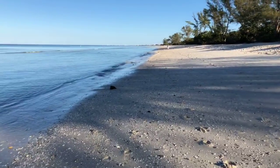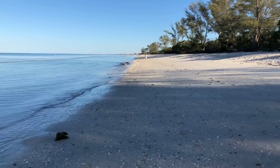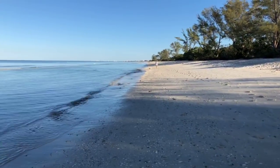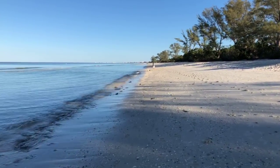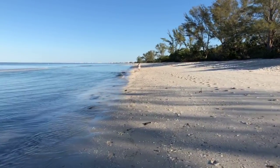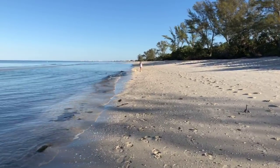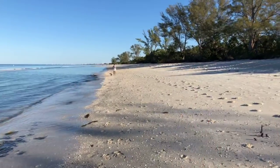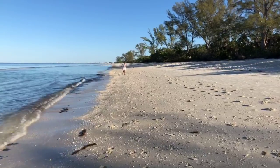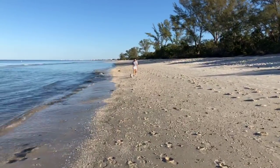Here's somebody with a dog out here. You're not allowed to bring dogs out on the beach. Familiarize yourself with the rules here of the park. No dogs on the beach. You can bring your dog to the park, but they're just not allowed on the beach. They have to stay behind the dunes, which is up in the trees up there. No matter how cute those pups are, they're not supposed to be out here.